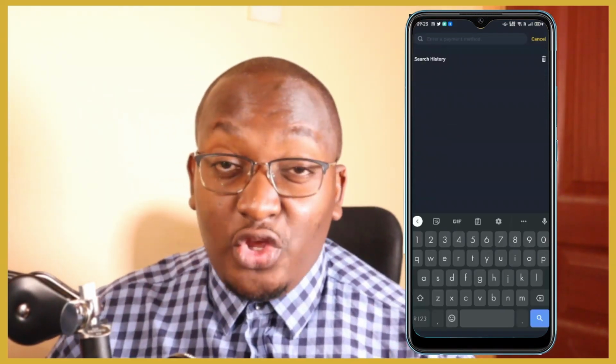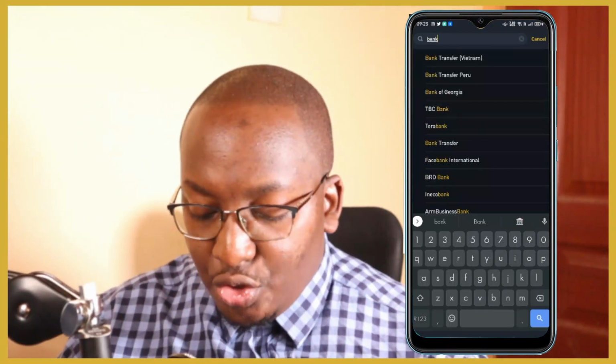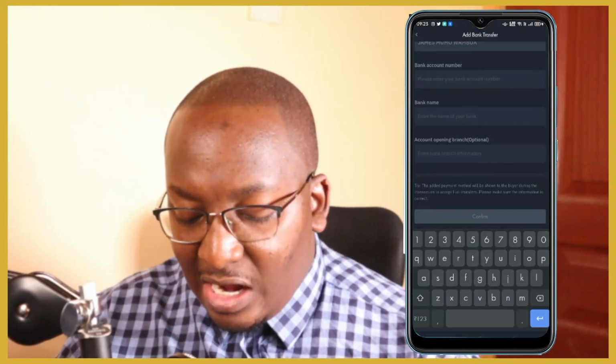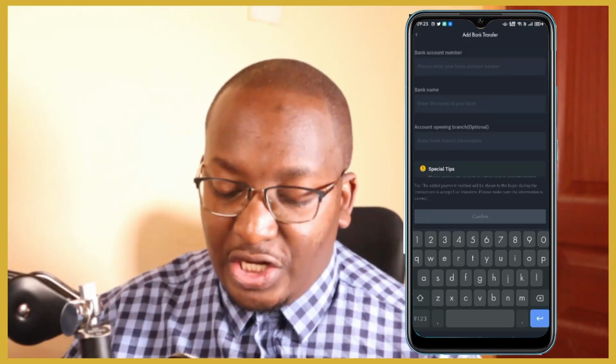In order for you to input your bank, just click on bank, and then you'll click on bank transfer. Once you've put in bank transfer, it will ask for your bank account number, your bank name, and your account opening branch, which is optional. So here you can input your bank account number and your bank name. That is for bank.